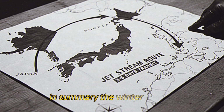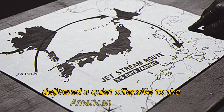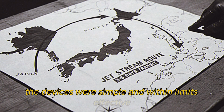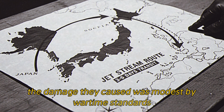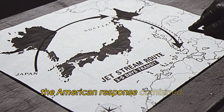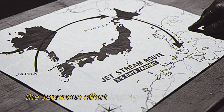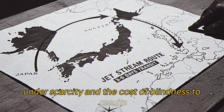In summary, the winter of 1944-45 delivered a quiet offensive to the American mainland by means of a strong seasonal wind. The devices were simple and, within limits, effective. The damage they caused was modest by wartime standards, but not trivial to those who experienced it. The American response combined censorship, forestry practice, and routine law enforcement. The Japanese effort highlighted ingenuity under scarcity and the cost of blindness to results.